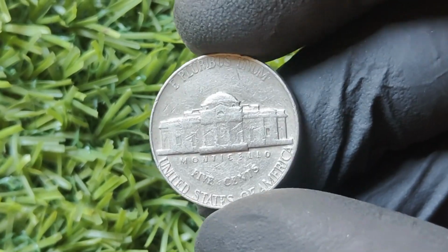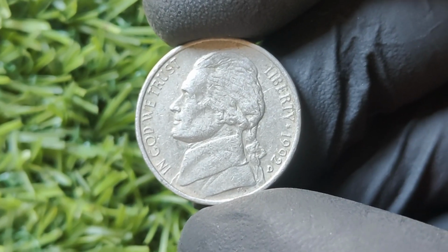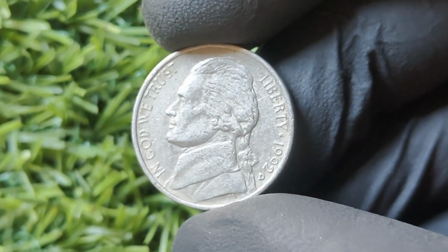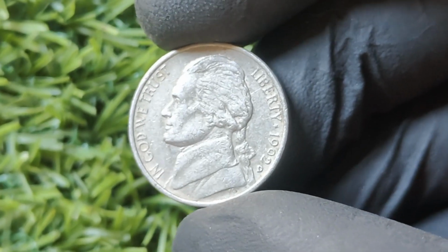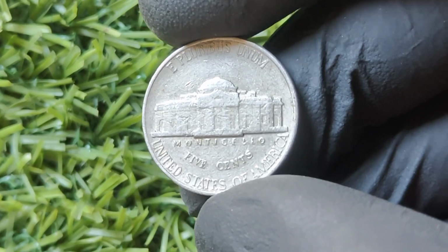Imagine holding something in your pocket that's worth over $600,000. You toss it into a jar. Forget about it. Then, years later, someone else picks it up and becomes a millionaire. Sounds crazy, right? But what if I told you that's exactly what happened with the 1992 D Jefferson nickel? Yes, a nickel. 5 cents. Yet today, collectors are paying up to $633,000 for a single rare version of this coin.